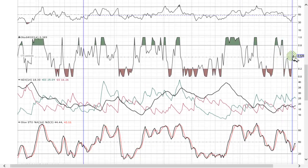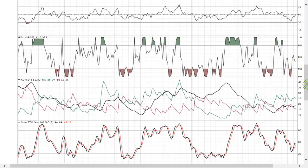Be careful of the choppy action on the Stoke RSI. I wouldn't put much stock in this. I wouldn't be too concerned. I think this is going to loop back up.